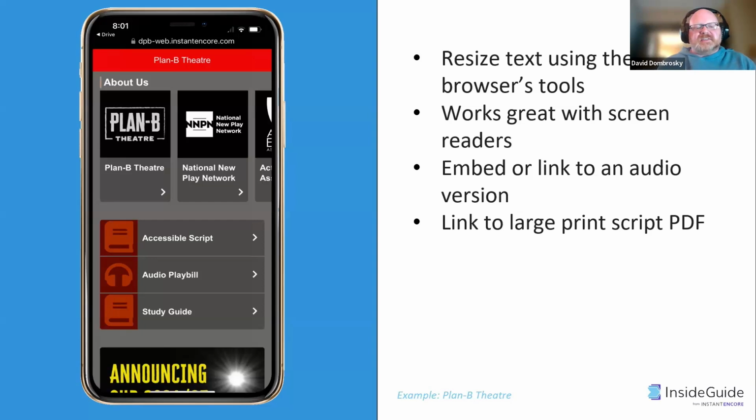And a couple of other things that you can see here that Plan B Theater does is they provide what they call large print or accessible scripts as a PDF that can be downloaded from the digital program. They also provide a link to an audio version of the program, which I think is fantastic.